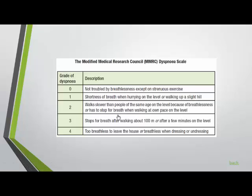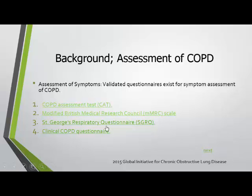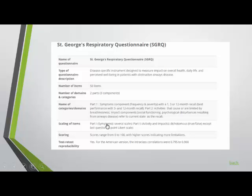It just tells you about how short of breath they are, going from 0 to 4, worsening shortness of breath as the number progresses. And then we have the St. George Respiratory Questionnaire. I'd never used it. It's a really long questionnaire, and I guess that's why we don't use it. But studies use it a lot. Basically, this has two parts to it, the symptoms part and the activity part, and every part has questions related to it. Then they score from 0 to 100, and a higher score indicates more limitation.